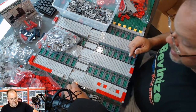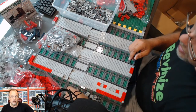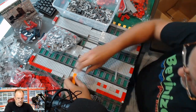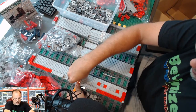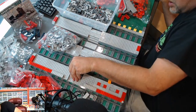Oh, trust me, I have white bricks that are 40 and 50 years old. You're right, it isn't pretty. But you can use peroxide, for those that are not aware, to bring those colors back to life with a little bit of sunlight. And I keep meaning to make a video on that, and I have not, and I am trying to.